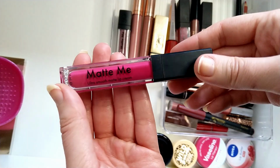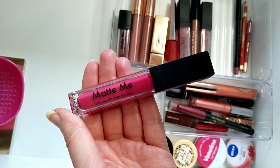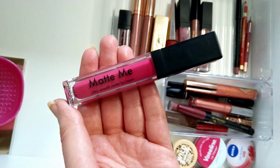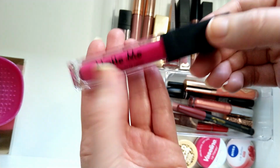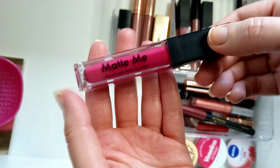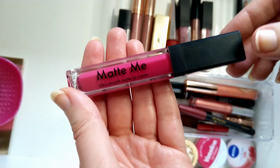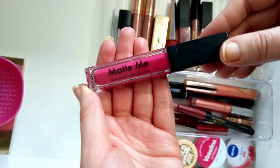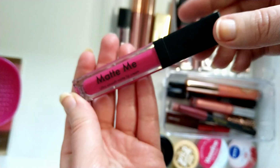We then have another Sleek Matte Me. This is one of the older ones. I did used to have a bright red in this, but unfortunately it went off. It smelled bad. It was annoying because I loved that colour. So this is getting a bit older in my collection now. I love this colour. I think it's amazing. It is a bright pink, but I just rock these at work. It really is as vibrant as it looks, and I absolutely love it. And this one is in That's So Fetch, so Mean Girls.